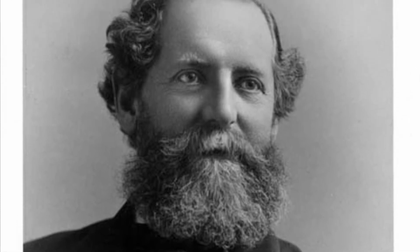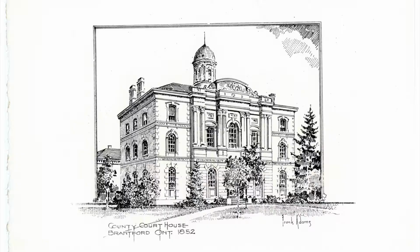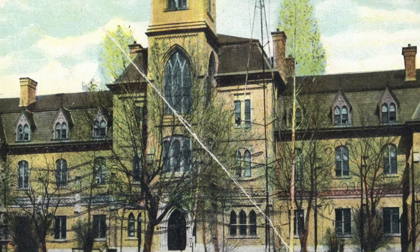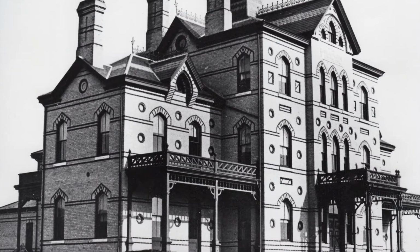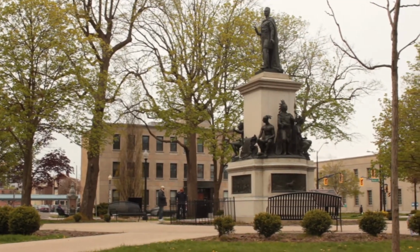John Turner's architectural contributions to Brantford can be seen all throughout the city. Other important buildings include the original Town Hall in 1849, the Courthouse in 1852, the original main buildings of the Ontario Institute for the Education of the Blind in 1872, the Stratford Hospital, now the Brantford General Hospital, in 1885, and of course, Victoria Park.